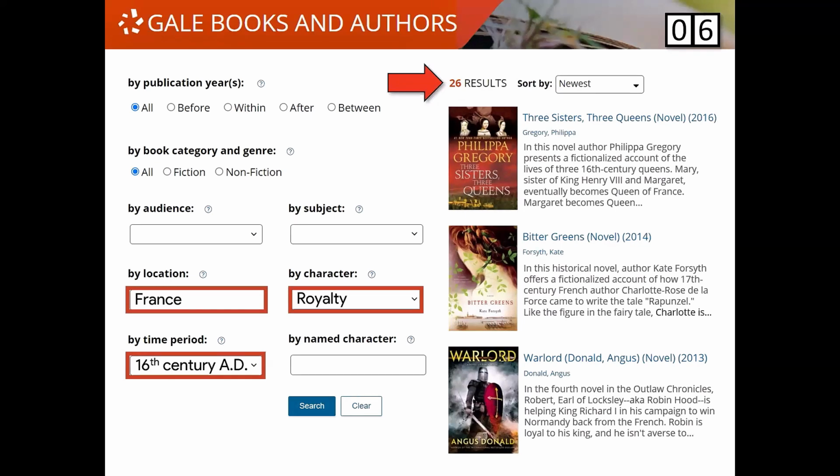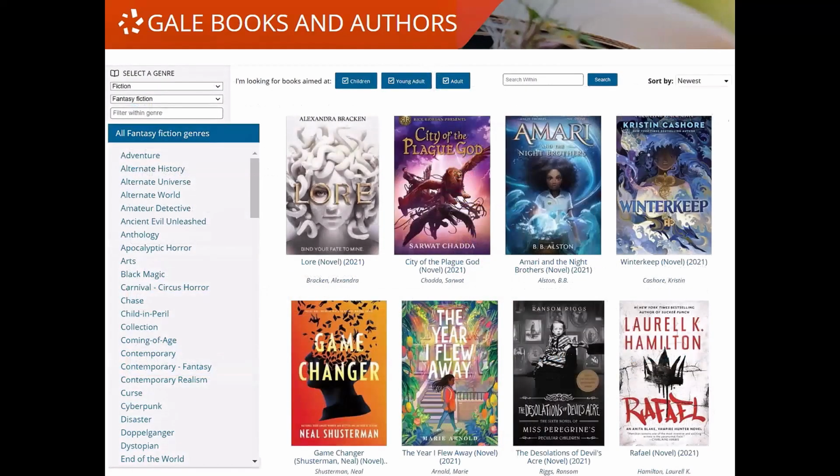Or if you don't want to do it this way, you can browse through different categories, and there are so many to choose from. The categories that you see listed on the left side of the screen here are actually subcategories just for fantasy fiction alone. So if you want to read a fantasy fiction book about a child in peril, or ancient evil unleashed, you can specify that. So if you're in a book club, this could be a fun way of choosing your next selection, right? Now, it's important to note that these are not ebooks. This is not an ebook database where you can read the books right from here. These are just lists. They're just recommendations.